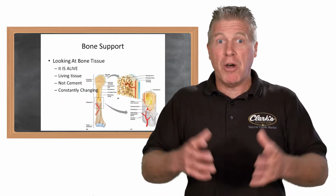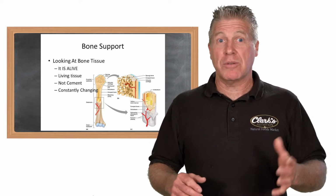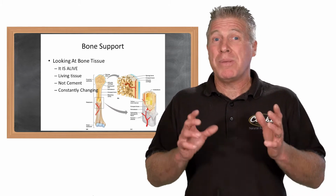All right, so what does it take to keep bone tissue? We've got to have nutrients going into the body to make this happen. And I know you guys are already thinking, okay, he's going to talk about calcium. No question about it, we are going to talk about calcium, because calcium is indeed one of the number one bone constituent pieces, so to speak.